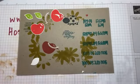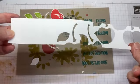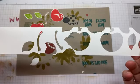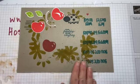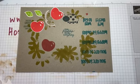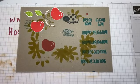That looks pretty good. So out of this big long piece of paper, you can see how much it actually used. This is just a scrap anyway, but you do want to allow enough space so that you can punch all the items out sufficiently. So that would be my tip there: make sure you have a big enough piece of paper that you're not punching over top of your other images, and just punch them one at a time and then they work out nicely.